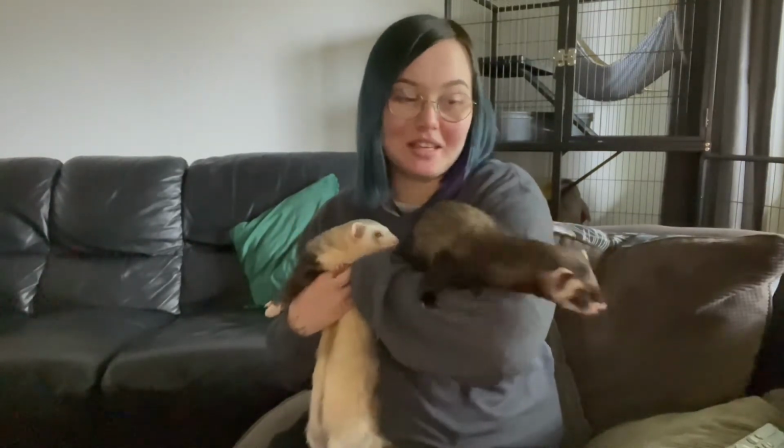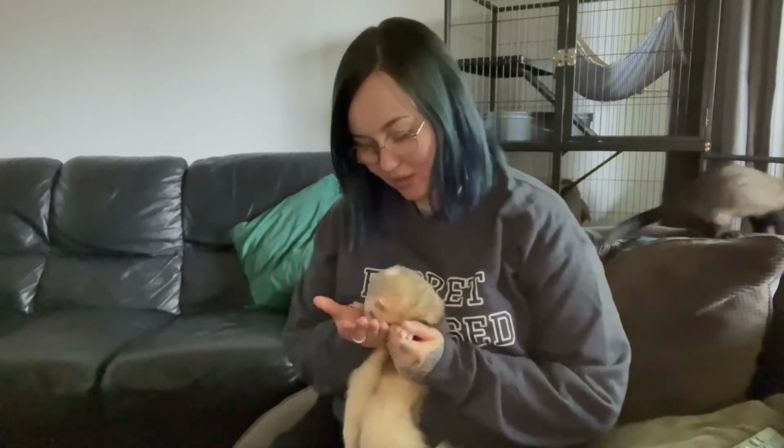They are not like mice or rats or hamsters. They are completely different species. They need a lot more room and free roam time. My boys are pretty much free roamed all of the time, so they don't stay in the cage that much. It's only if I go out or if I need to lock them up for a few hours that they'll actually be locked up in the cage.